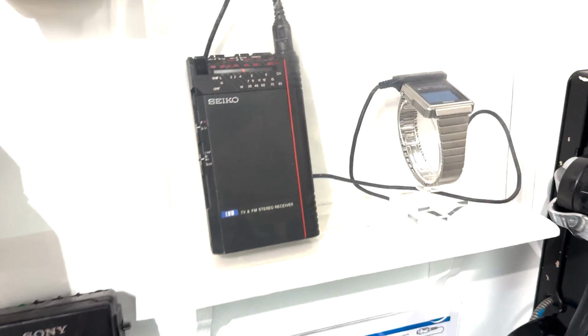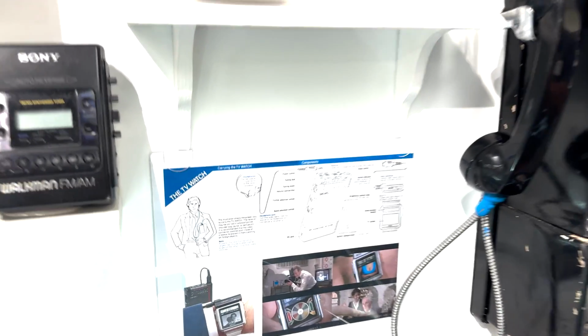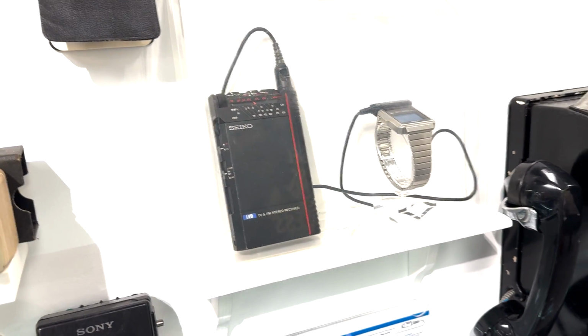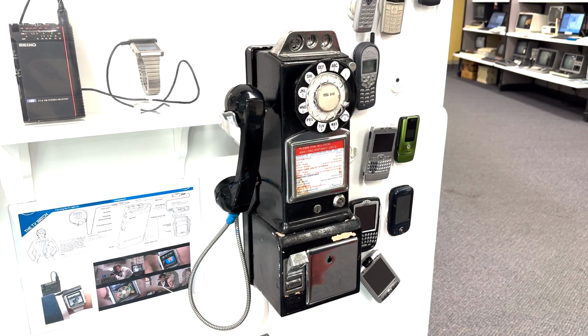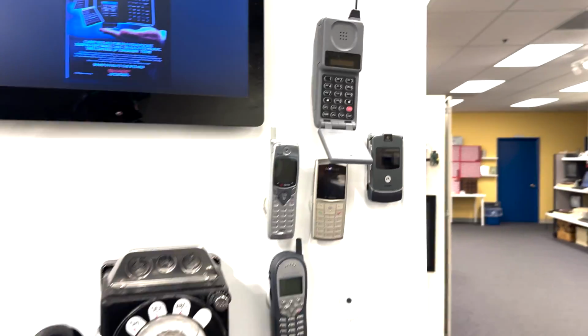Is that a watch stereo? Oh, here's the ad for it. The TV watch. Oh, I'm sorry, that's the stereo for the TV watch. You have there, and you get a payphone, which we'll talk about in a minute. We have something cool to show with the payphone. And then all the other phones.